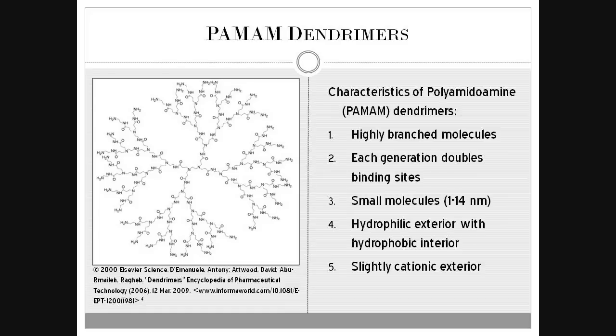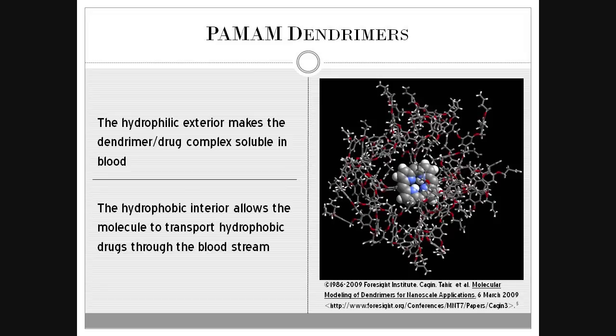So now let's take a look at why the PAMAM dendrimer is particularly suited to be a drug delivery vector for glioma tumors. First of all, the hydrophilic exterior of the PAMAM dendrimer makes it soluble in blood. Now, because a lot of chemotherapy treatments are hydrophobic, it's hard for doctors to send those drugs through the bloodstream to the tumor site. But because this PAMAM dendrimer has a hydrophobic interior, scientists can now bind the drug inside of the dendrimer and then send the whole dendrimer drug complex through the bloodstream to the tumor site.